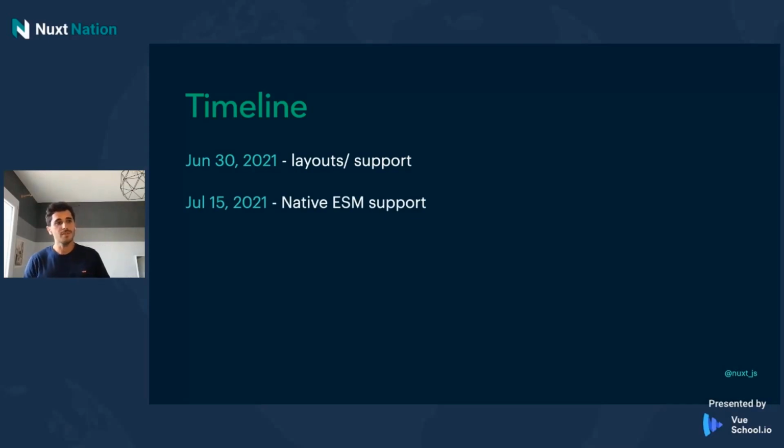This is not necessarily asked for, but native ESM support is one of the hardest challenges we hit in 2020 and 2021. As you know, you can already use export default syntax in your nuxt.config, but with this, we push it much further, so it supports modules as well as server routes and middleware.